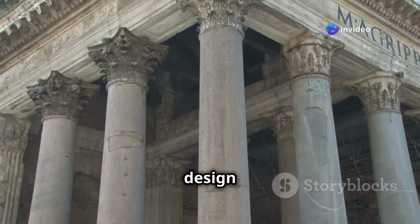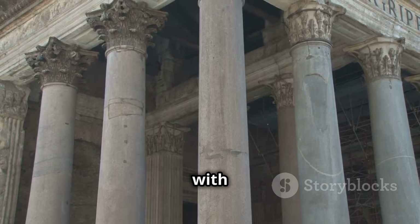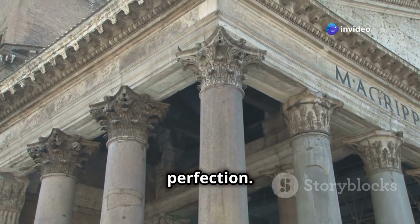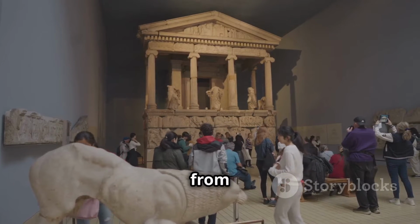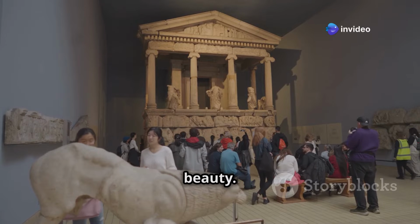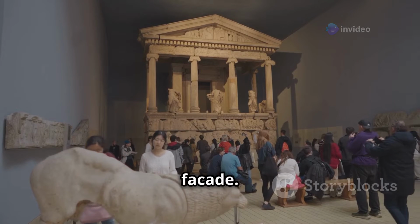The temple's design is a perfect example of Vitruvian principles, emphasizing symmetry, proportion, and harmony. The columns with their Corinthian capitals are a marvel of ancient craftsmanship, each one meticulously carved to perfection. Its beauty and size still amaze people from all over the world. Visitors from every corner of the globe come to marvel at this architectural gem, drawn by its historical significance and timeless beauty. The temple's grandeur is not just in its size, but in the exquisite details that adorn its facade.